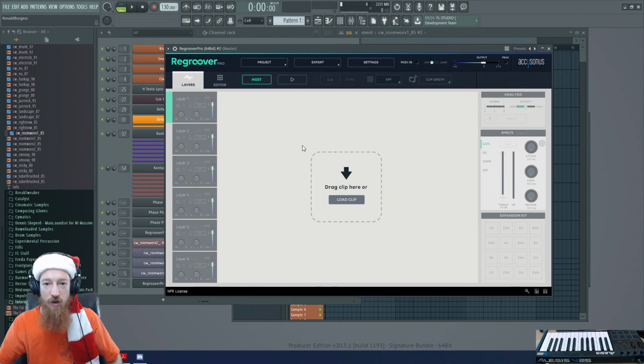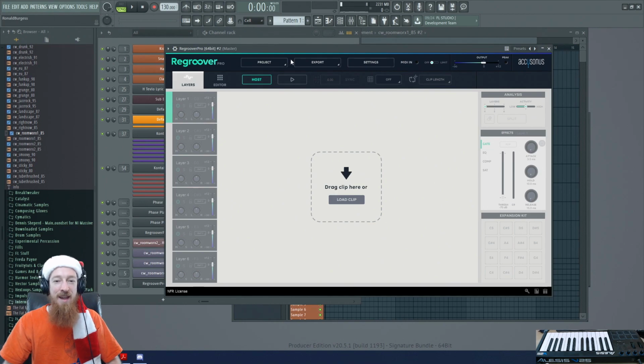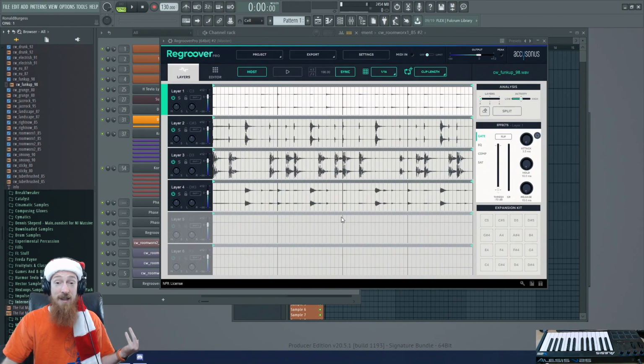This is by Accusonus. They're becoming more and more well-known. Regroover Pro, I use way more than I originally realized that I actually would. So what it is, it's a drum analysis plugin. Let me just show you. Let's say I have a drum loop. I'm just going to drag that in. It looks at it and it splits it into the pieces.